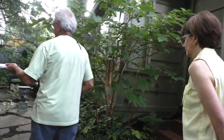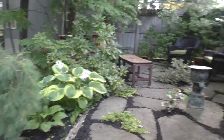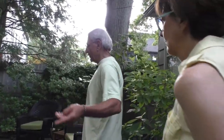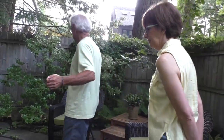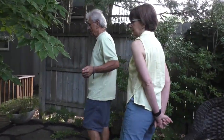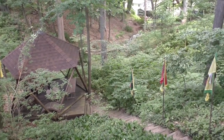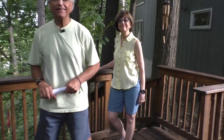Right here we have a Japanese weeping pine, and we have rhododendrons and hostas and painted ferns, ostrich ferns. Here we have wild ginger. And proceeding down to the back of the yard, various ground coverings, as well as forsythia and Rose of Sharon. And this pretty much takes us to the end of our little journey here. And we'd like to thank you for visiting our garden, and everybody stay well.